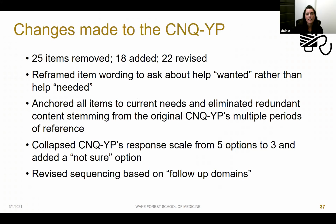So I'm not going to go into detail here, except to say that we made a number of changes to the CUNY. We added missing content, such as items on sexual health. We removed unactionable content, needs like feeling frustrated. They're not easily addressable by a service. We revised confusing or unpalatable items, and we streamlined the tools, response options, and sequencing.